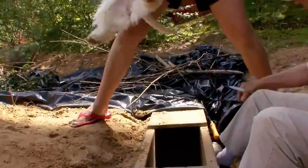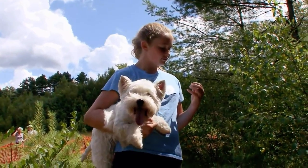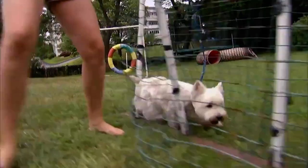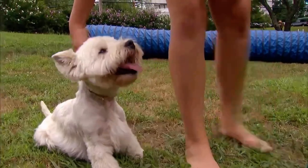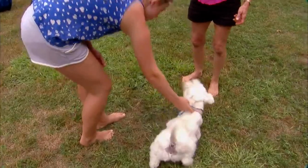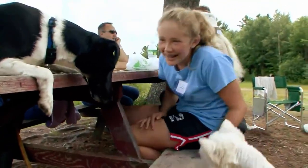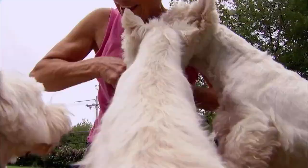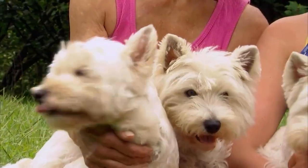Though she makes it through the maze, Chloe backs away from the rat's scent. Because of this fault, Chloe does not make the cut as an Earth Dog. But winning is secondary. What's important is how training Westies brings the family together. There's a lot of satisfaction in watching my granddaughter having the same amount of fun out of their dogs that I've always had. It's really special to me because I feel like it's almost my duty to raise Westies.